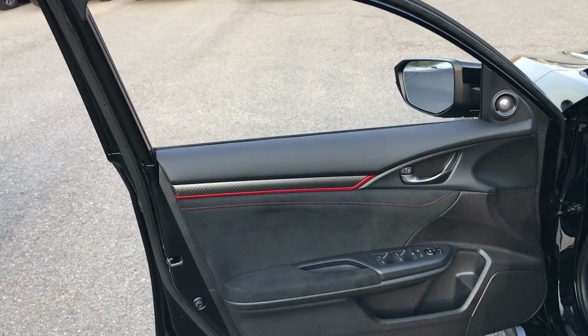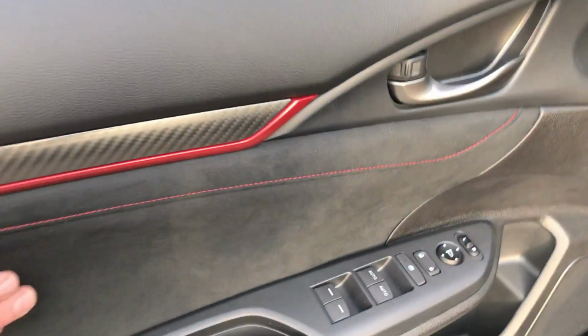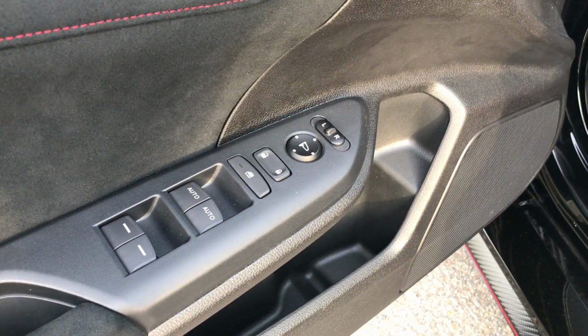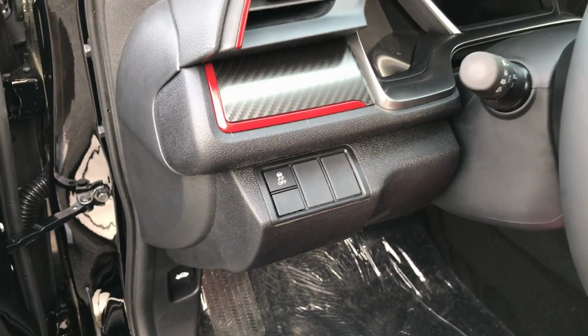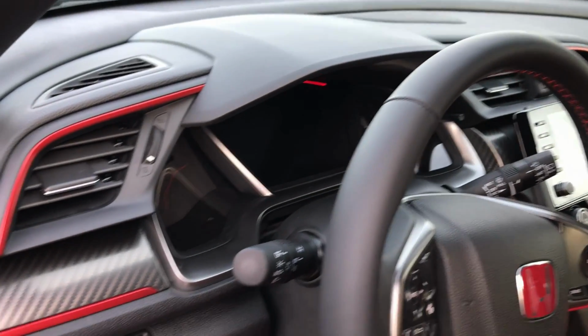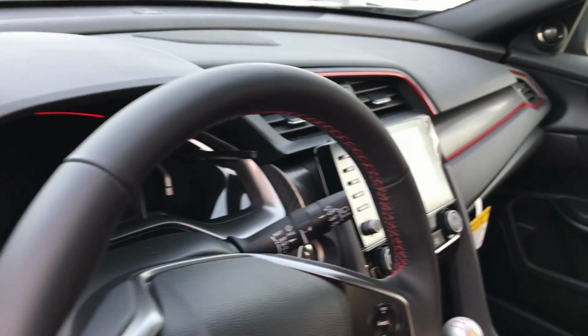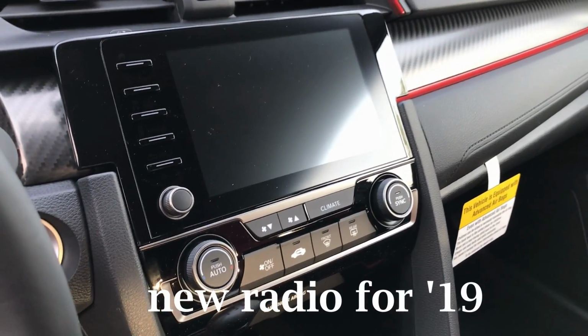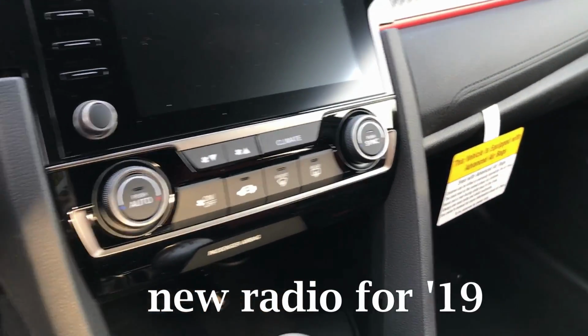It's got the carbon fiber and red contrast stitching with nice suede inserts here. Got your window controls and your power mirror switch and your power door locks. Got your important traction control off button. You got your contrast red and carbon throughout the vehicle here. Got a nice large infotainment system with nice easy to read buttons.